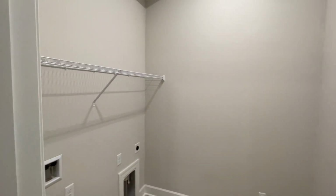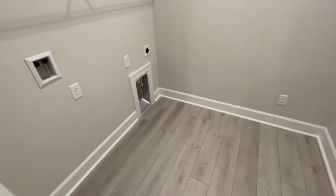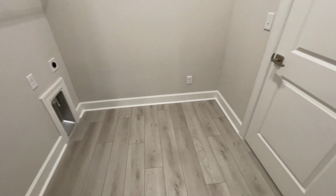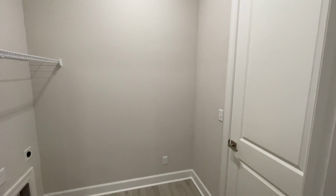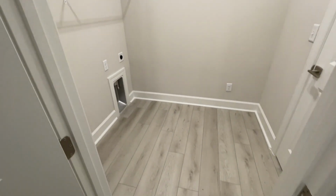Okay, guys. Thank you, David Weekley Homes. I love that the laundry room is right off the primary bedroom. Great location, so I can just throw all my stuff in there, do my laundry, not talk to people out in the living room. No more excuses not to do your laundry. Yeah, no more excuses. But wait, there's more. There's more. Where are we going now?